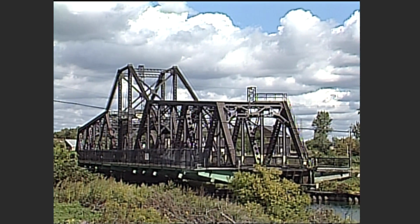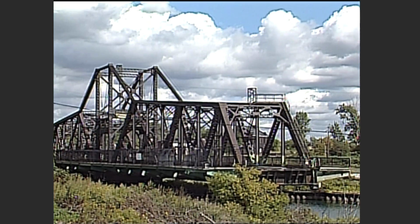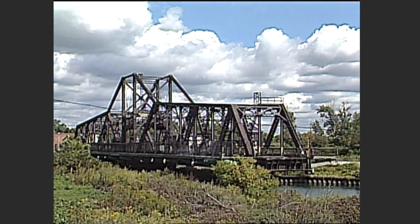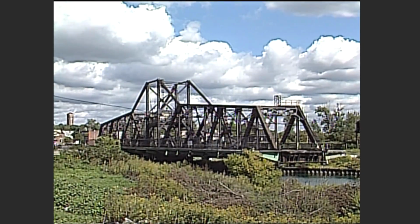Unlike a drawbridge where a portion of the bridge lifts high in the air, a swing bridge doesn't change height to allow clearance for nautical navigation. It simply swings out of the way.